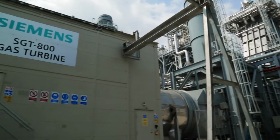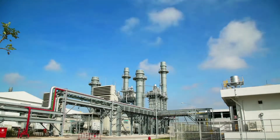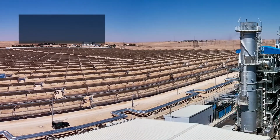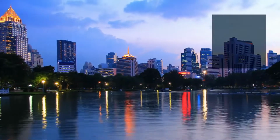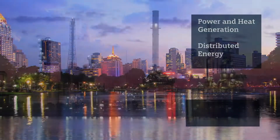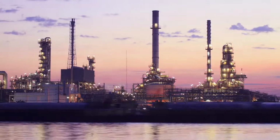With the SGT 800, Siemens offers reliable and flexible solutions for a variety of power industries, such as independent power producers, utilities and municipalities, and also for oil and gas companies, such as refineries.